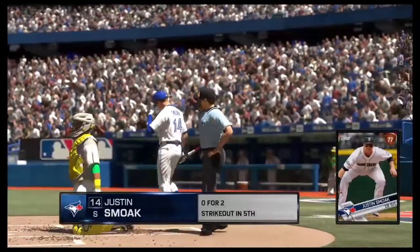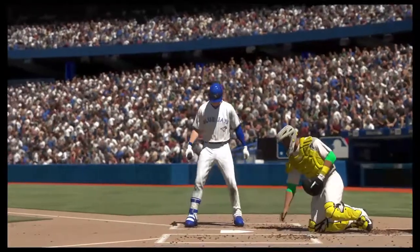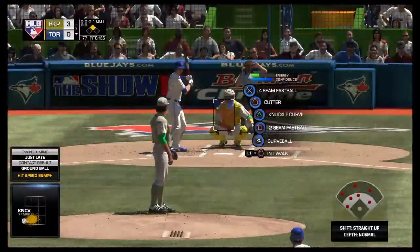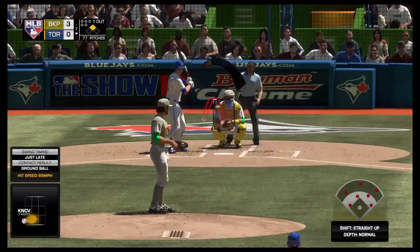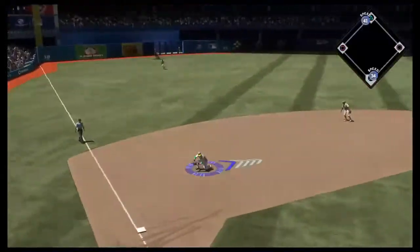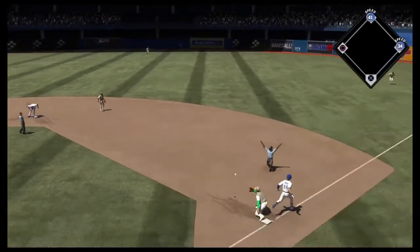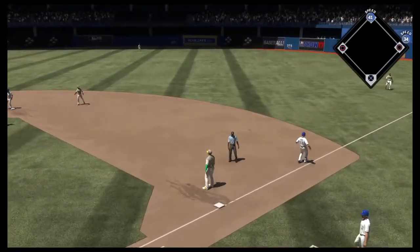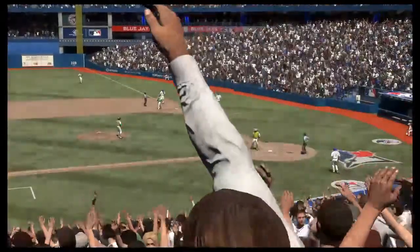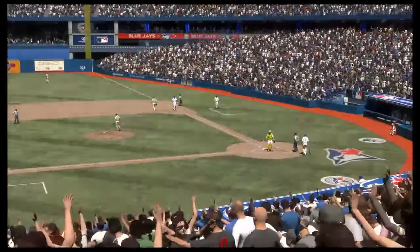Digging in to try it again, Justin Smoak. And his guys are looking to erase that donut on the scoreboard with a runner in scoring position. Yeah, Matt, they've been really shut down so far in this one. They've had runners on base, but haven't been able to string anything together. And he'll get in there safely. First pitch breaking ball. He was sitting on that the whole time. You don't hit it that hard on first pitch if you're not.